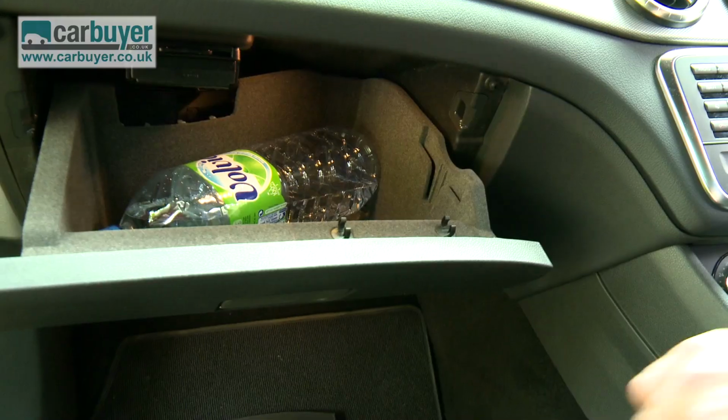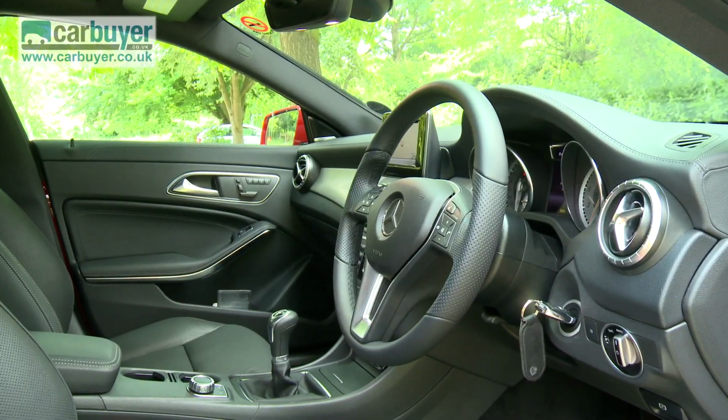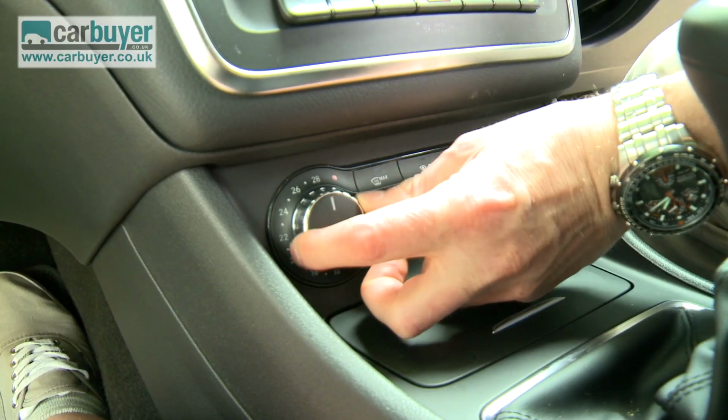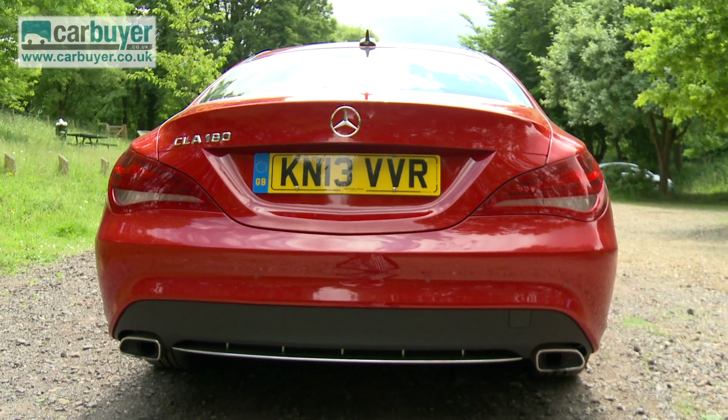Practicality inside is good too, thanks to a range of useful cubby spaces, just like you get with the A-Class. Speaking of which, the CLA has the same dash design too. Equipment is pretty good as climate control, Bluetooth, USB for the stereo, and rear parking sensors all come as standard.